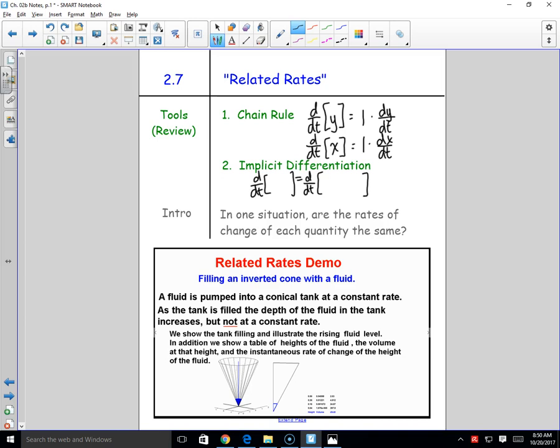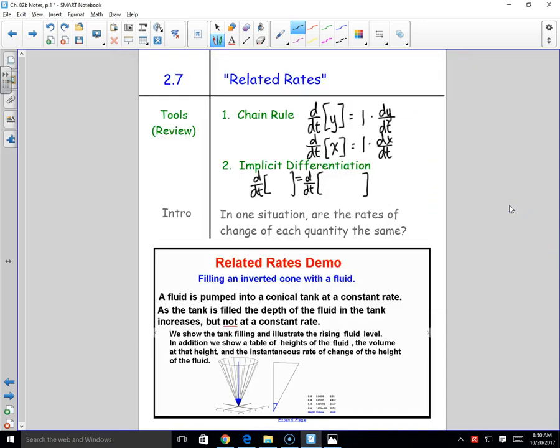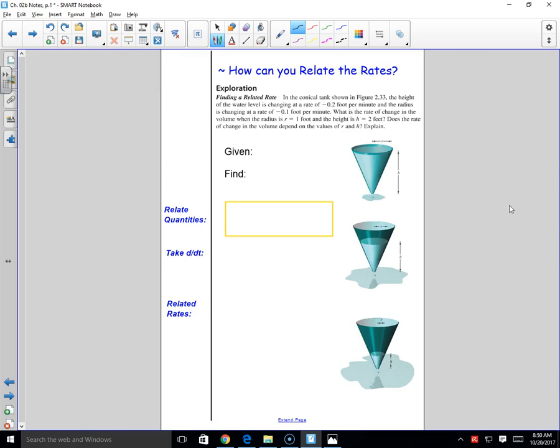Guys, that's only one example. Technically, I could show you how many do I actually have? 1, 2, 3, 4, 5, 6, 7, 8, 9, 10, 11, 12, 13. Everything from airplane to baseball to a ladder, to oil, to paint, to sand piles. Just do one more: shadow. The AP, who knows what it'll show you.